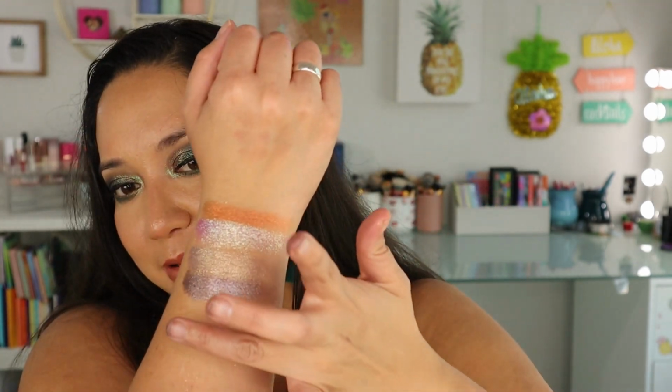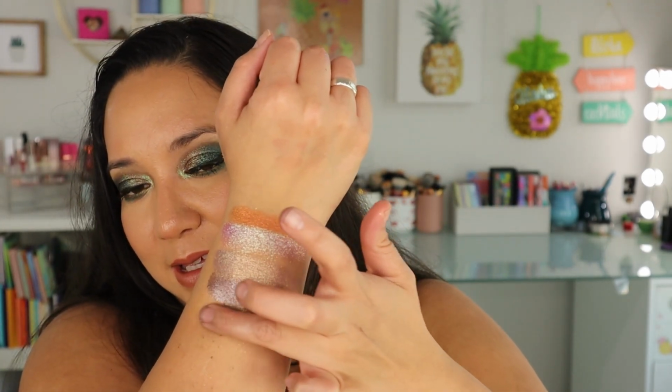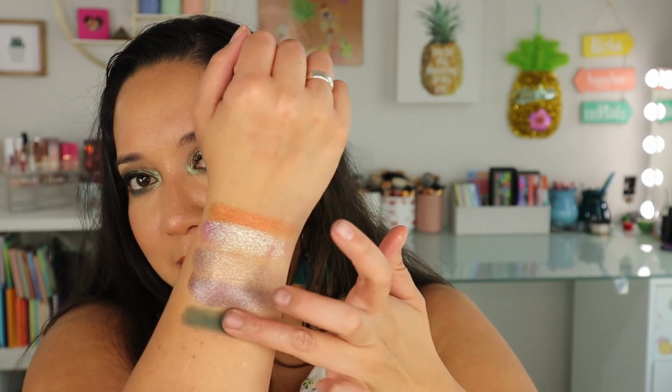Then going on to the mattes. So there's this beautiful green right here called Magnolia. It's very pigmented too. Like, look at that. I love a deep green. And the mattes here are very pigmented in this palette. Then going on to Mythology, a nice little grungy yellow that has a little green to it. I'm never gonna say no to a grungy shade like this. So there it is, Mythology.